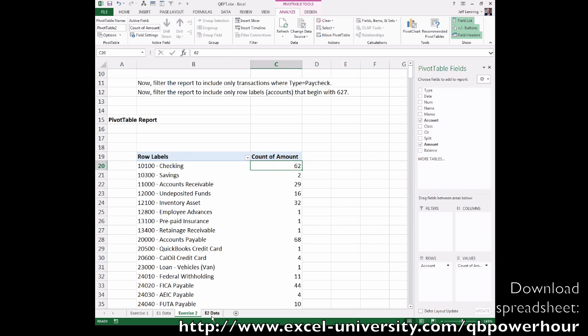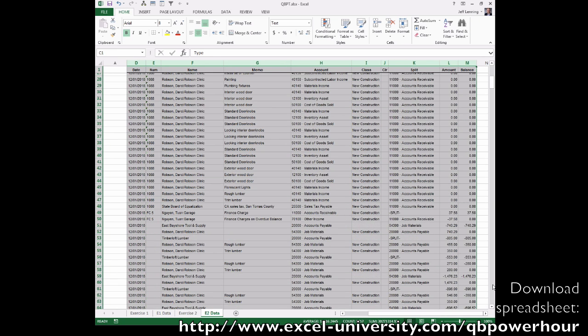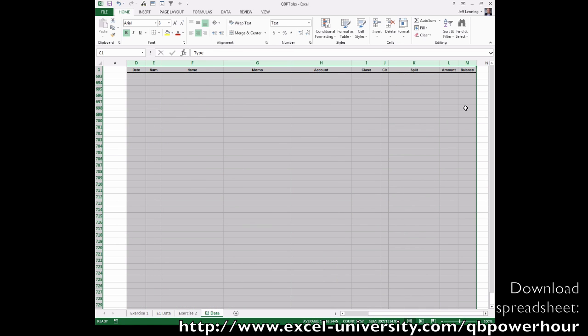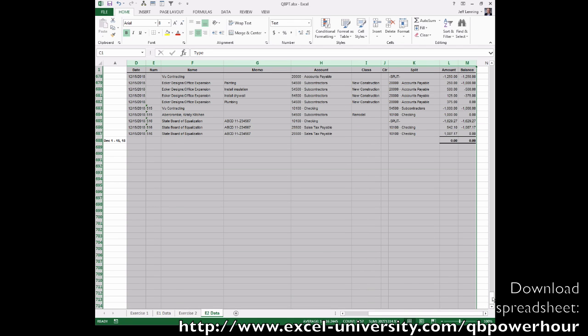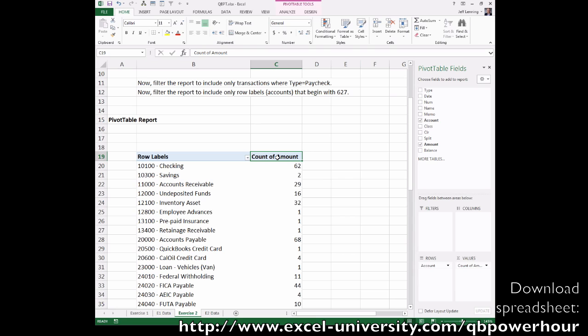The reason is because not every cell in my data range contained a number. Look down here. There's a bunch of cells that do not contain numbers. And so if all of the cells do not contain numbers, Excel is going to assume it's some kind of a text field and that you want to count it. But it's not a text field. It's a number field. We want to add it. No problem. It's super easy to fix this.